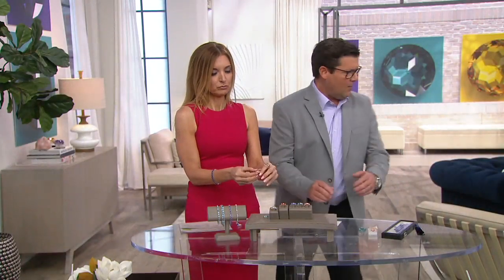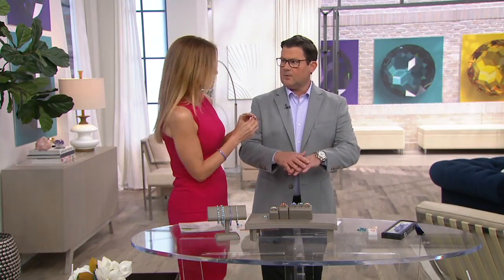And can we put you two together to show these Morganite rings? Would that be possible? Yeah.